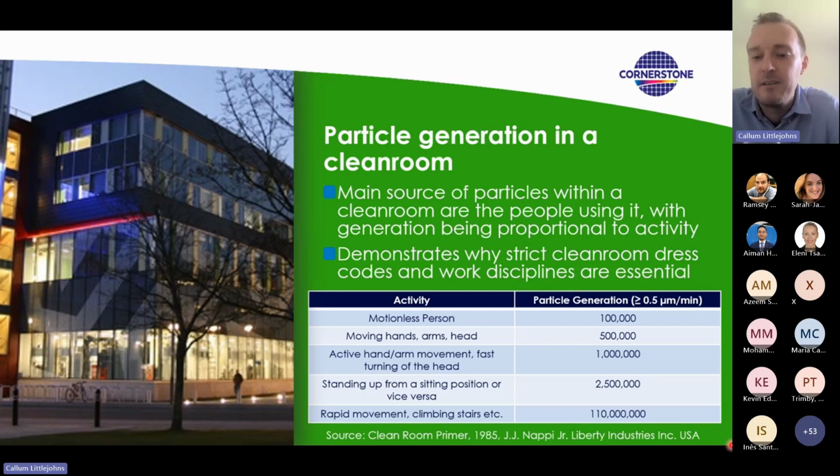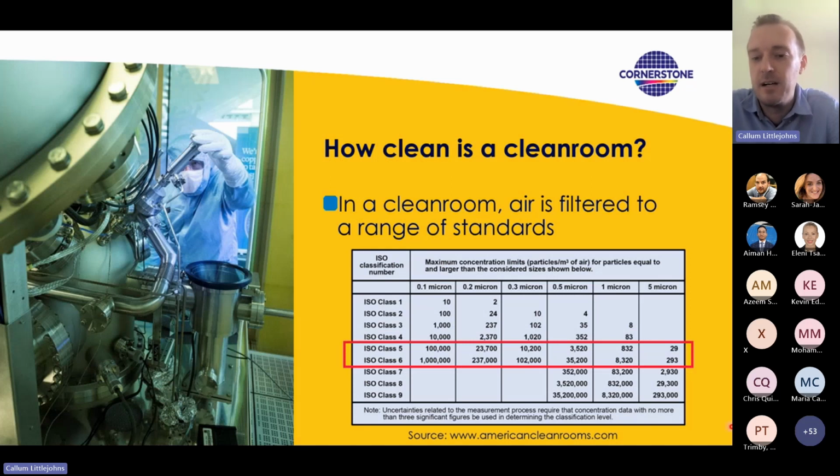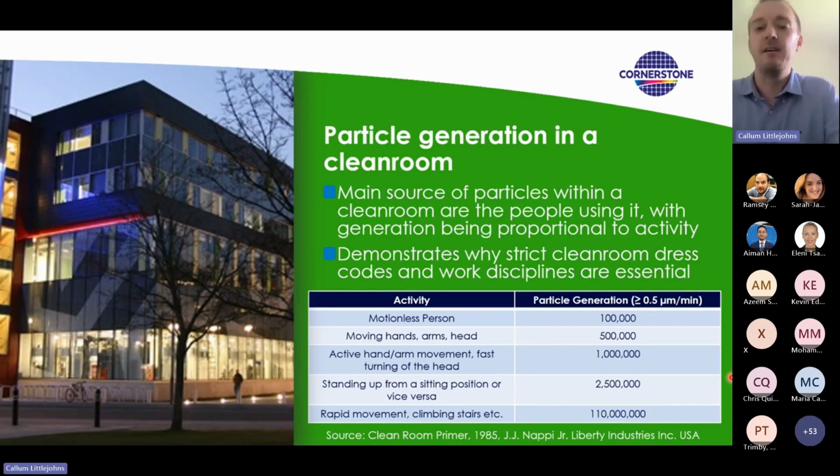And the table here shows you how many particles are generated by a person doing various different things. So if you see, if I'm getting up and sitting down in the clean room, I'm creating 2.5 million particles that are bigger than 0.5 micron per minute. Now, if I just flick back to the previous chart, to maintain an ISO 5 standard, we can only have 3,520 particles of that dimension in a cubic meter.